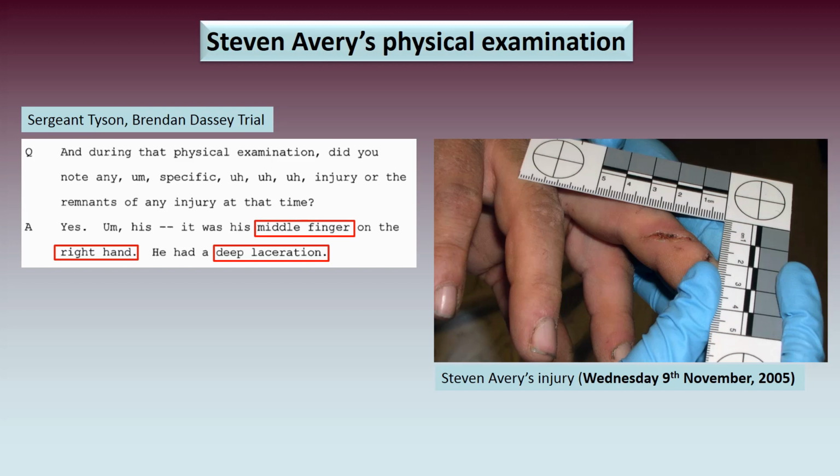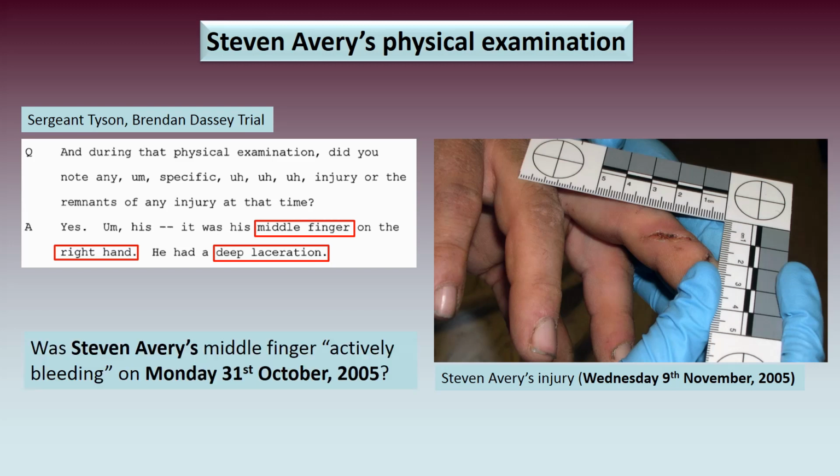And the question I would like to ask is a simple one. Was Steven Avery's middle finger actively bleeding on Monday, the 31st of October 2005? Remember, that's the day that Teresa Halbach had disappeared.